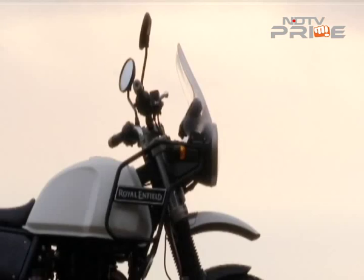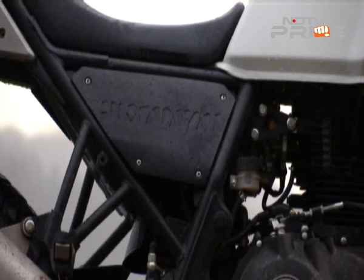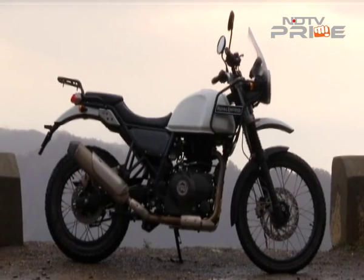But the bike will not be on sale in Delhi, as a recent National Green Tribunal order doesn't allow BS3 engines like the one on the Himalayan to ply in the city from the 1st of April.